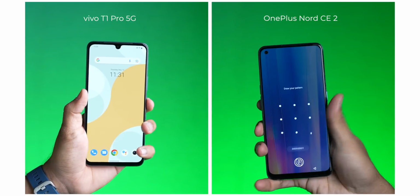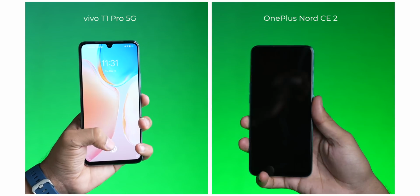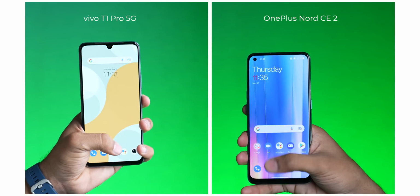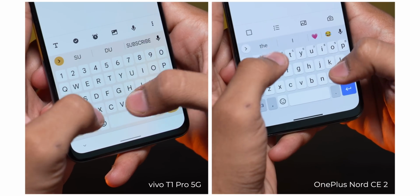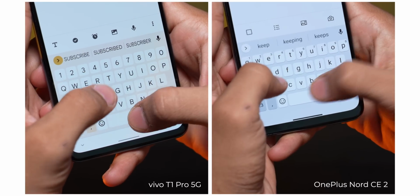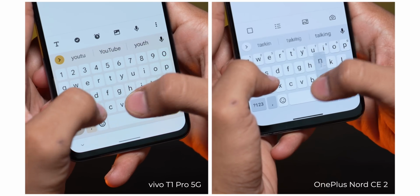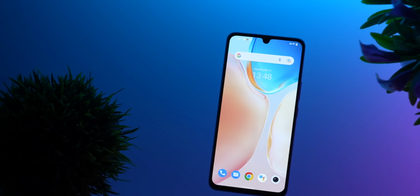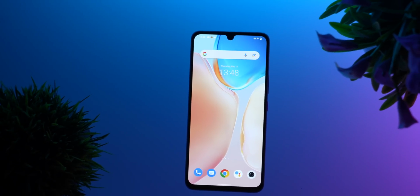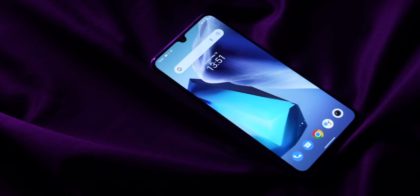Also a part of the display is the in-display fingerprint scanner, and you get an optical in-display fingerprint scanner on both these phones, and they're fairly fast to unlock. There's not really too much of a difference between the two. But when it comes to the haptic feedback, the T1 Pro 5G of course has a Z-axis haptic motor, and therefore the touches and vibration feels more precise as opposed to the basic motor inside the Nord CE2, which feels very unrefined. So all in all, when it comes to the display, of course, because of that professional grade tuning, the brighter display, and the better haptic feedback, I would say that the T1 Pro wins this round.